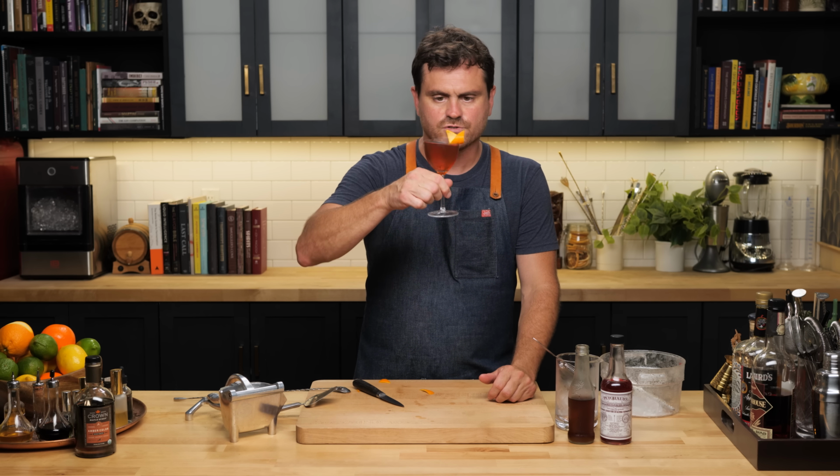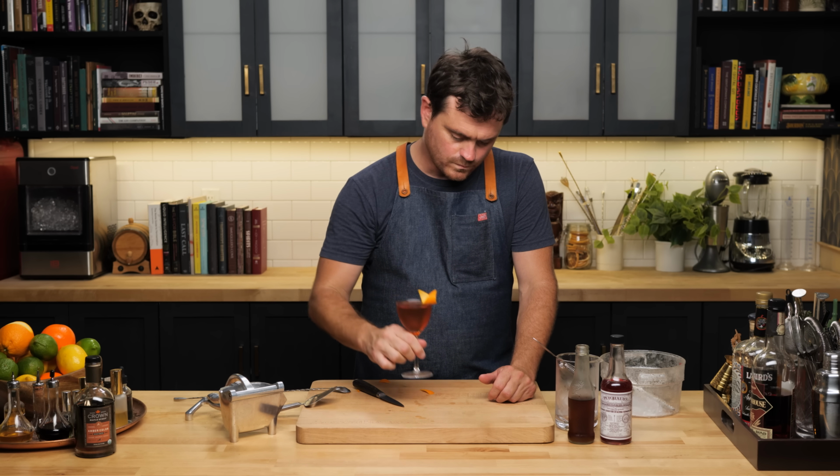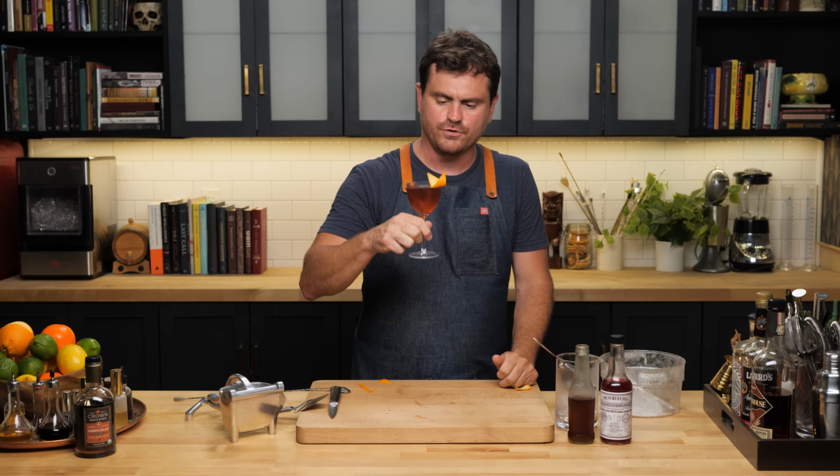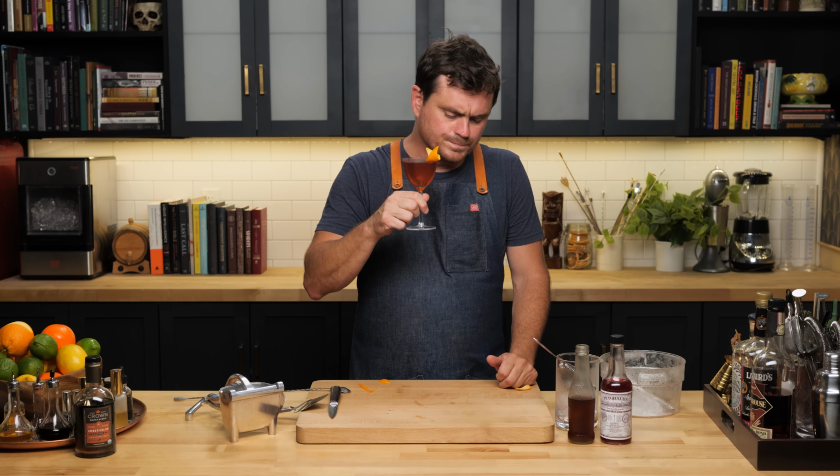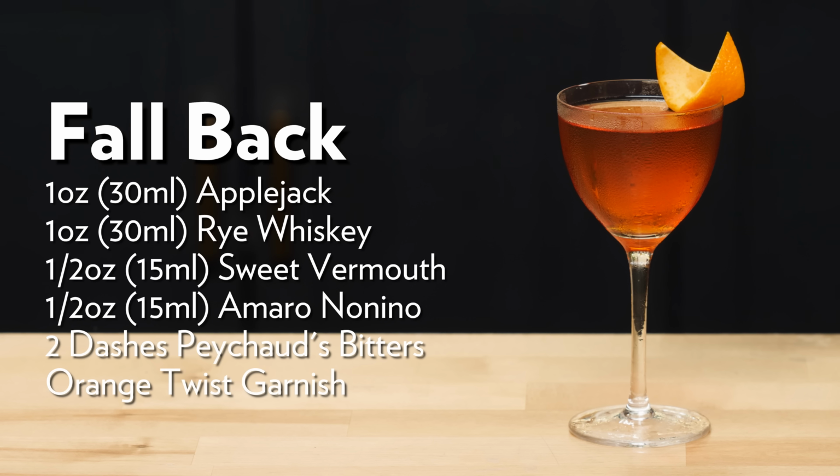All right, let's give it a sip. Wow, that is freaking fantastic. Ooh, the Creole bitters just plays so well with that sweet vermouth and the Nonino, and they're very nicely balanced. But it also just tastes like fall, you know? You've got the rye whiskey and the maltiness and the spice, and you've got the appley whiskey goodness of the Applejack, and I know those are all very official tasting notes terms for you guys today. And that makes me incredibly happy. So there it is, guys, the Fallback.